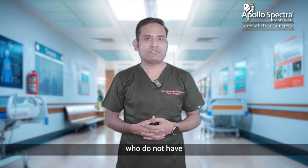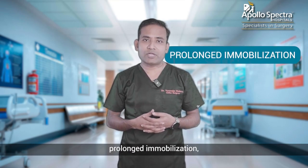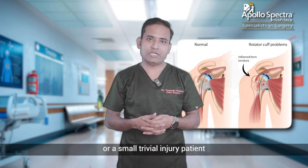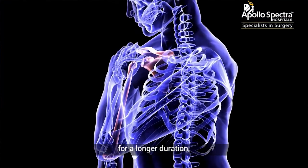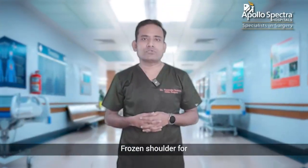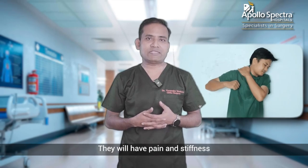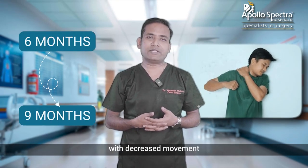For patients who do not have these systemic conditions, if it is secondary to prolonged immobilization, which could be secondary to a dislocation of the shoulder or a small trivial injury, where the patient is immobilized for a longer duration, they would also develop frozen shoulder. Frozen shoulder for many patients is self-limiting, where in the initial freezing stage they will have pain and stiffness for about 6 to 9 months with decreased movements of the shoulder.